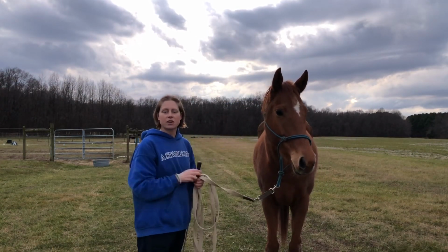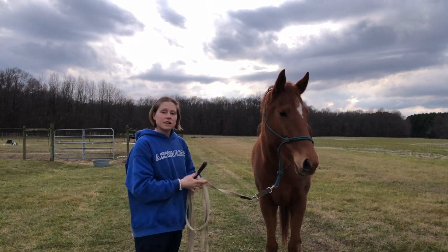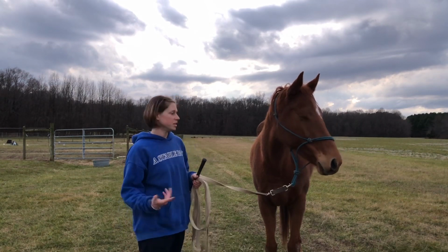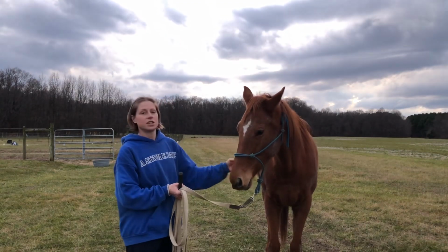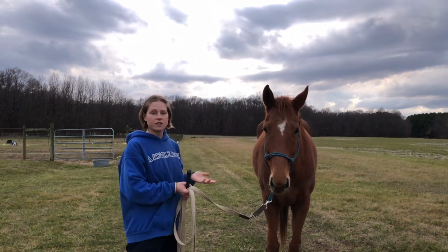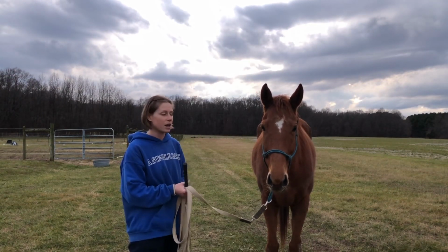I'm going to take her over the log a couple of times, and really that's it. Then she's going to stand in her paddock while I go and get the boys, which, you know, a horse by itself can be very nervous. She does a really good job at that. I consider that part of her training, because she's going to need to learn to be by herself sometimes.